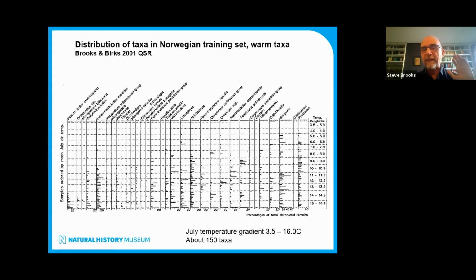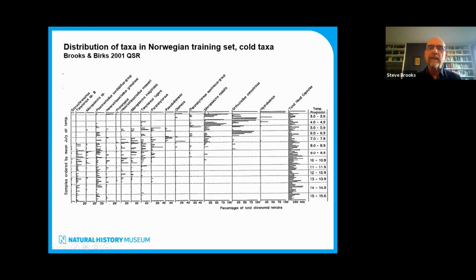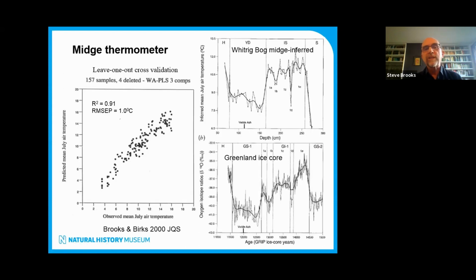So we had about 100, well, we did have 157 lakes stretching from the far north in Svalbard, where mean July air temperatures are 3.5 degrees centigrade, right down to the far south of Norway, where mean July air temperatures are 16 degrees centigrade. So we have a very wide temperature gradient to develop this training set. And you can see as the lakes get colder, different taxa start to dominate the assemblages. And this is the other half of the training set, where you can see here these ultra cold lakes in Svalbard, which are dominated by just a few taxa actually. So this provided us with a really good data set in order to develop what we call a midge thermometer.